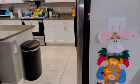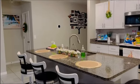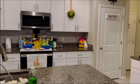Oh, I forgot this bunny here. It says welcome next to the kitchen. And that is all.